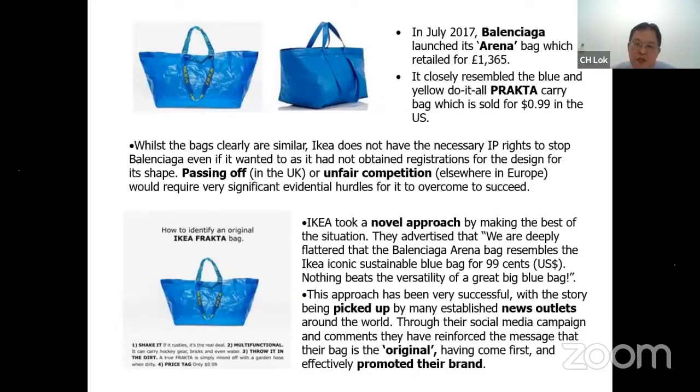IKEA made the best use of the situation, and they put up an ad to say that they were deeply flattered that Balenciaga, being a branded bag manufacturer, came up with a bag which closely resembles IKEA's iconic 99-cent blue bag. They are the original one. They come first. Yeah, and they were flattered by people copying their original design.